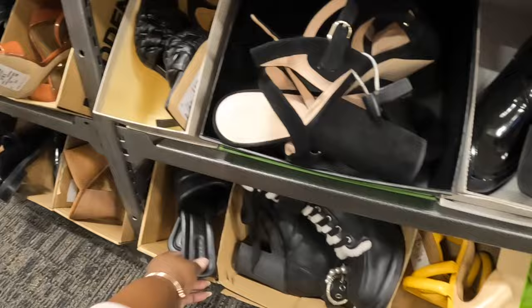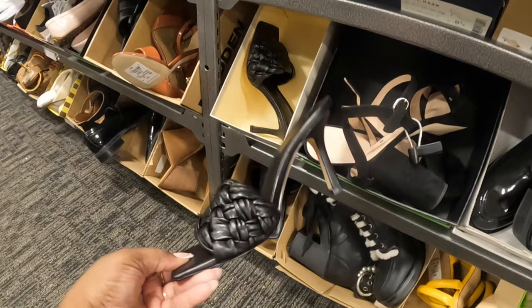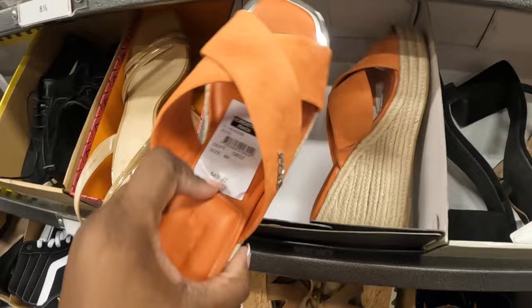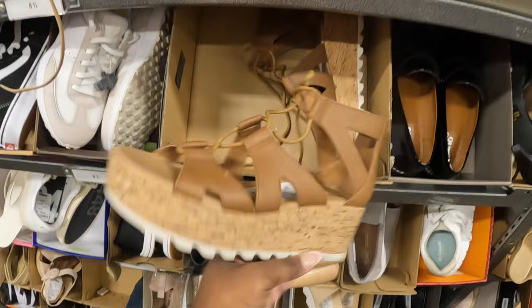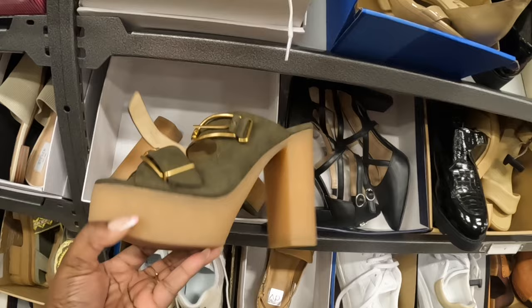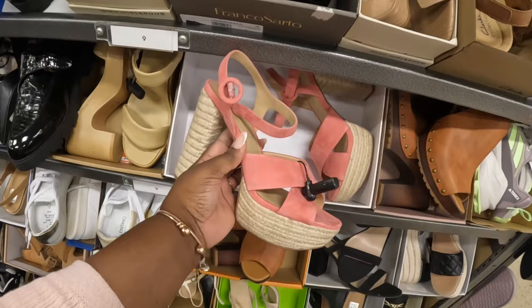And then they have the same ones in this black, the Vince. These are 100. I like these DKNYs. These are really cute. And 50. The Sorrels again. 48. These are 200. I believe these are Veronica Beard, but the sticker is covering them. Alright, I'm getting ready to call this shopping trip ended because 150. I don't know. Should we keep going?